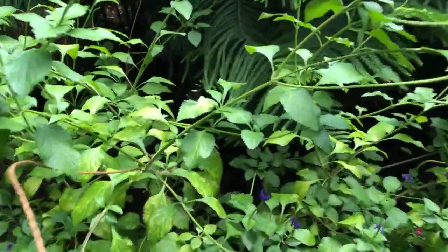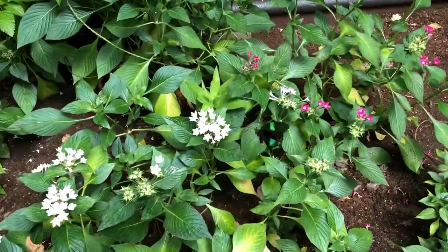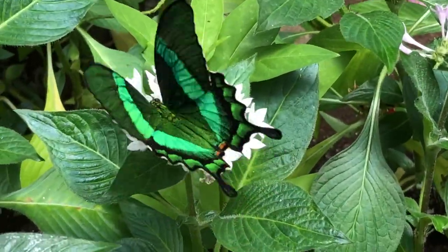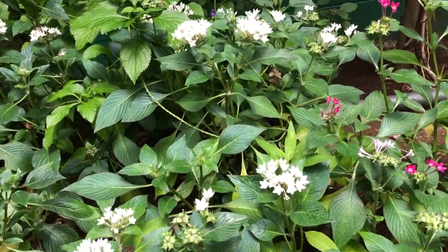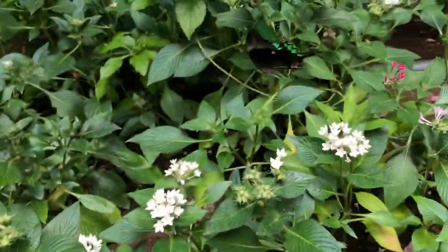Where did the green one go? I was looking for it. Look at that tiny one. Where'd that green one go? I was looking for you. Oh my goodness, are you kidding me? You got the ID thing. It's an emerald swallowtail.